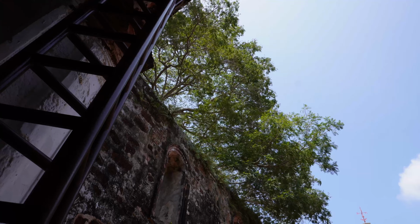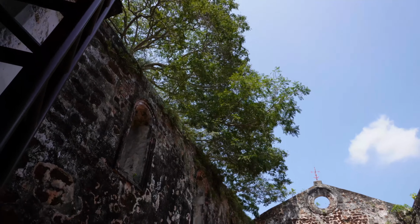But it's sitting right on top of the hill and you can see an amazing view of the ocean and of Malacca as well. So even if you're not that into churches, this one is quite beautiful, which we're going to show you in a moment. But the viewpoint from up here is also very impressive.